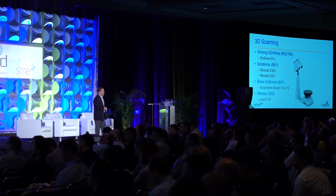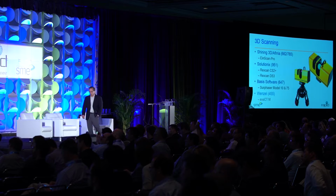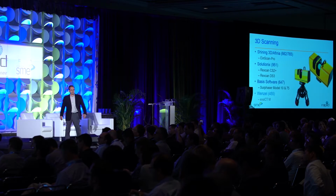Affordable solutions, meant to be compact, portable, easy to use. Basis Software came out with 2 new models of their hemispherical scanning. This is room size scanning. The Model 10 is able to do scanning up to 110 meters at submicron accuracy.